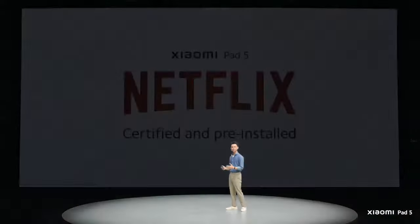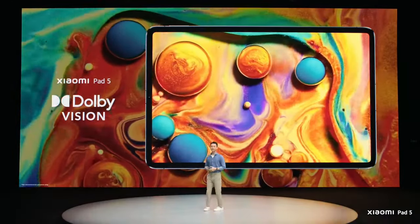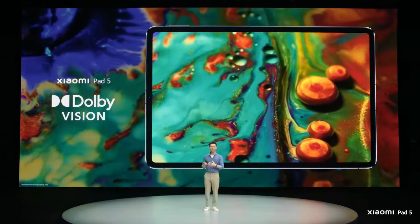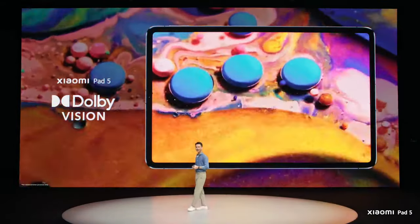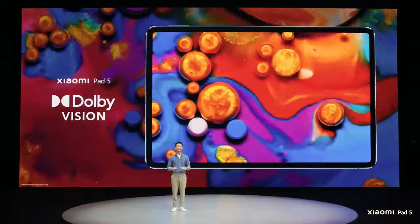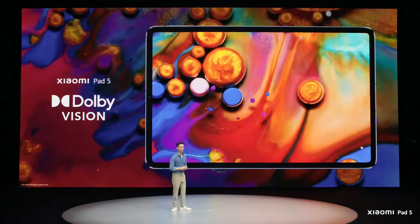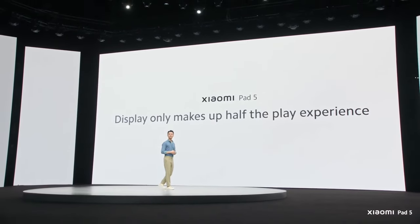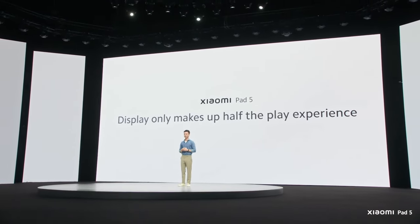But to get that true cinema experience, Pad 5 comes with Dolby Vision. Doesn't that look incredible? Dolby Vision enhances color accuracy and picture detail, so your content comes out in stunning cinematic clarity. But display only makes up half the play experience, and sound is just as important.